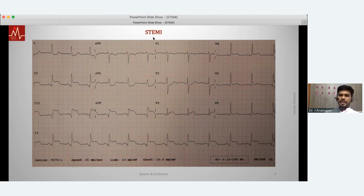And the title said something called STEMI. Okay, heart attack in medical terms is called myocardial infarction. So MI stands for myocardial infarction, and STE stands for ST Elevated Myocardial Infarction. Whenever a blood vessel in the heart gets blocked, that can often be seen in the ECG. What you have seen is the ECG corresponding to someone having a STEMI.